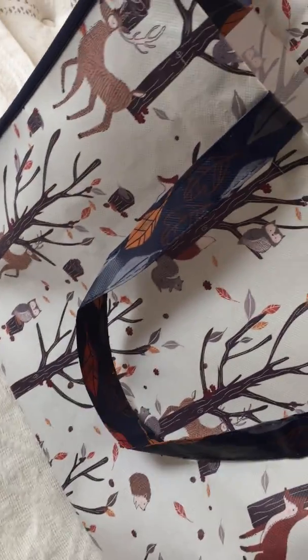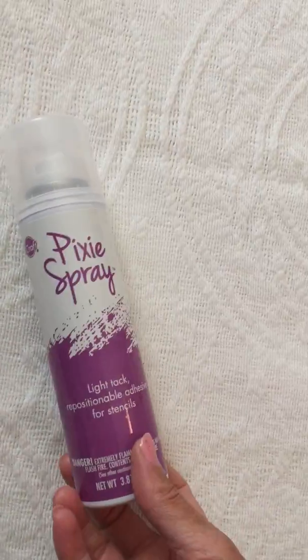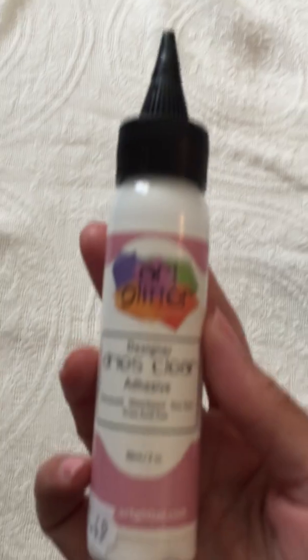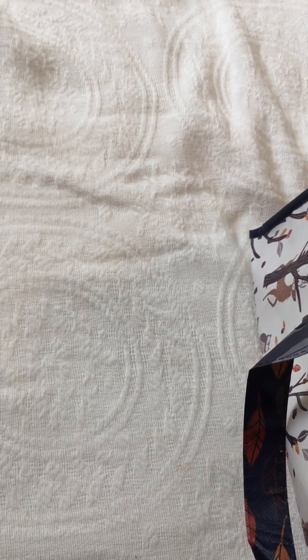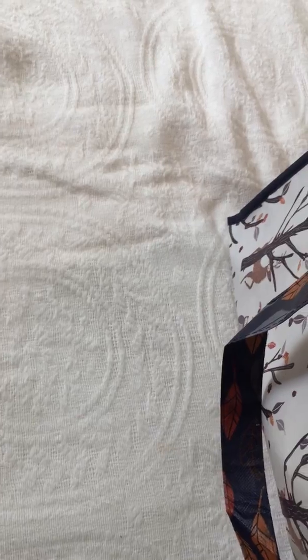And this is a cute little bag from Joann. Look how cute it is. So I'm going to run through this stuff. I got some pixie spray, and that's because I want to start using stencils, because I have really never used stencils. Got me some art glitter glue. I'm excited about this because everybody talks about how wonderful it is. I've been paper crafting since like 2007 probably, but there are so many new things that people have come out with that I've just kind of gotten behind the times.